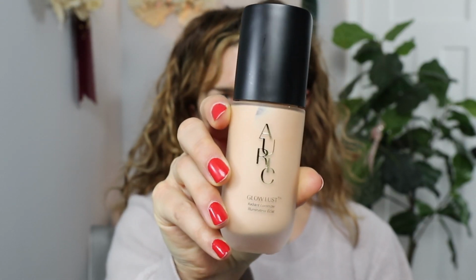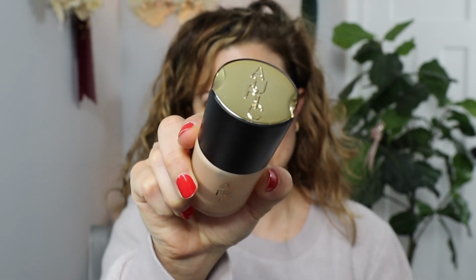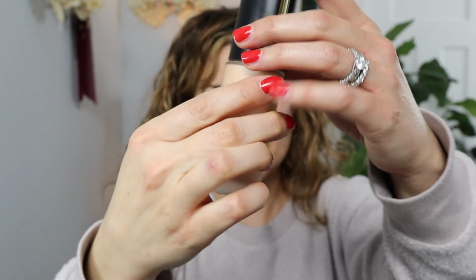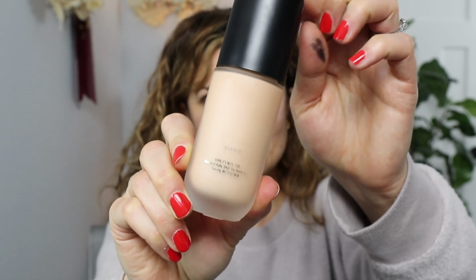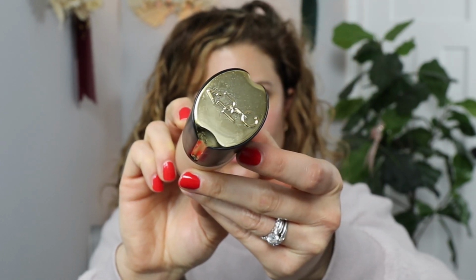So I have been trying this out for a little bit now. Look at this packaging, you guys. It is sleek. It is gorgeous. I mean, it is glass. And look at that top. Isn't it so beautiful? I like to journal sometimes, you guys, and I got pen all over my fingers. It's okay. This is like one pump, you guys. There's a lot in there.